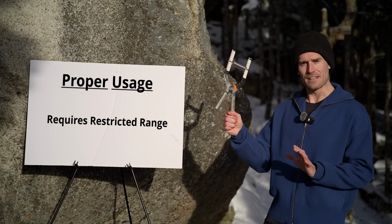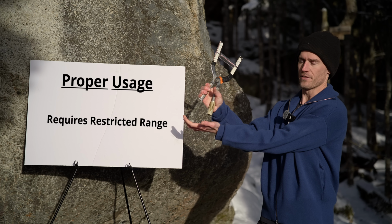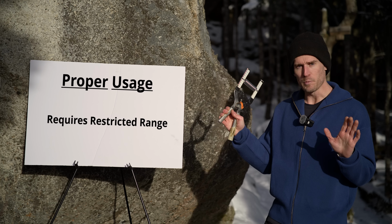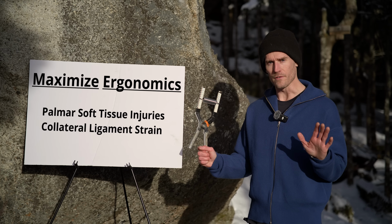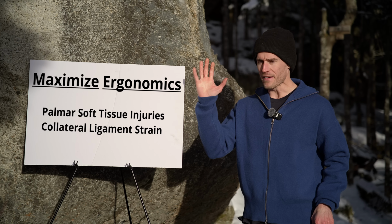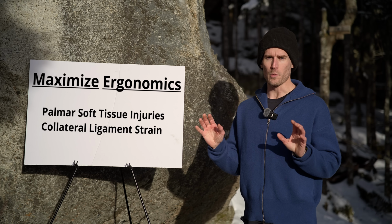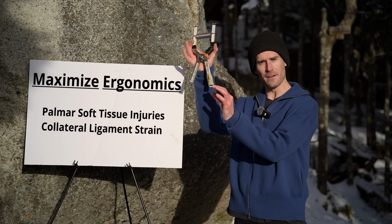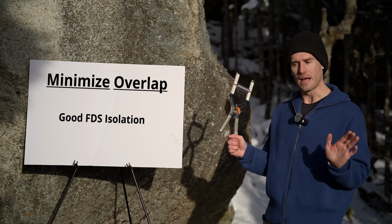To make these FDS specific, you want to train with a narrow range of motion. This is accomplished by setting the gripper. This is so necessary that setting is actually allowed in grip sport competition. Ergonomically, they're problematic. I trained on spring grippers for years with endless annoying injuries. Primarily, pressure in the palm from the very heavy grippers, as well as torsional forces on the knuckles. My knuckles would be swollen for 2 days after hard training sessions. Palm pressure can be mitigated with a handle extension. For minimizing training overlap, they're reasonable if you preset the gripper and limit their range.